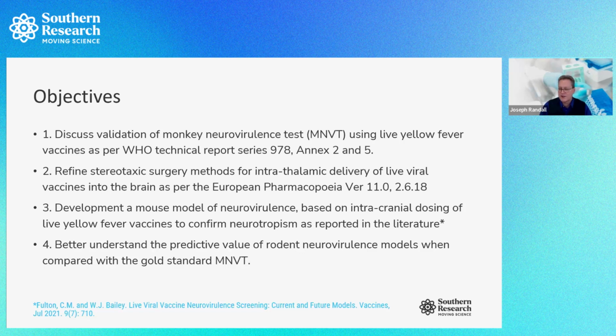This mouse model is an adjunctive model and is much more sensitive than the monkey neurovirulence test, which is the gold standard model for evaluation of oral polio vaccines. And this monkey neurovirulence test has been used for over 75 years. The 4th objective is to provide a better understanding of the predictive value of rodent neurovirulence models when compared with the gold standard monkey neurovirulence test.